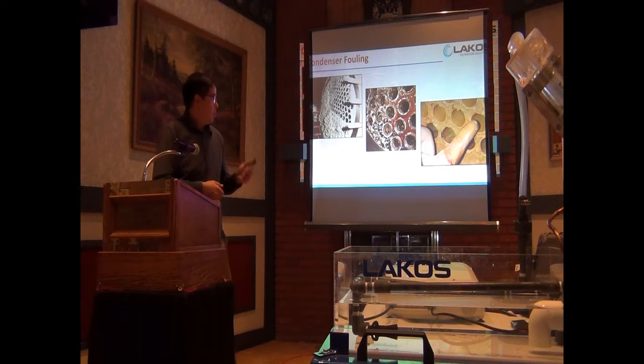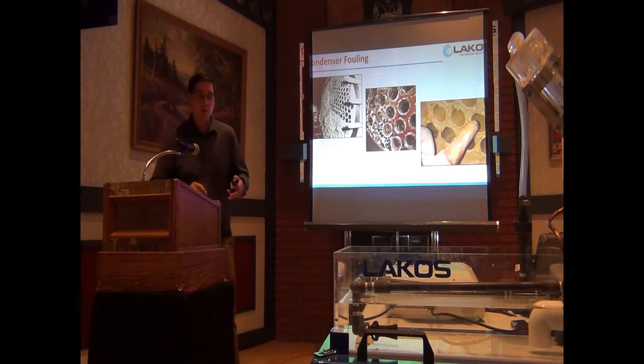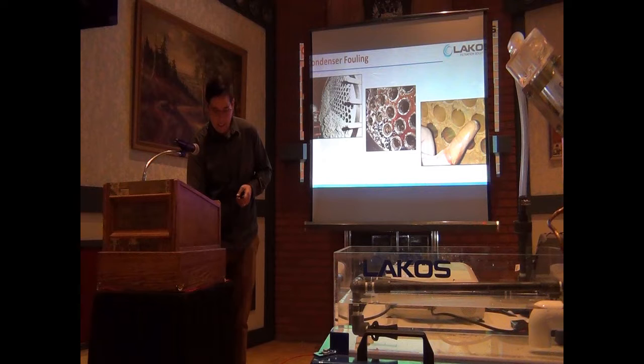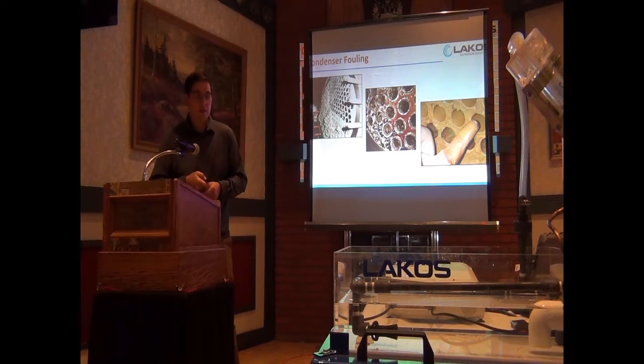So the next thing we'll talk about is fouling. Fouling is when there's a buildup of material on your heat exchanger surface that reduces the efficiency of that equipment. And here on the slides, what we're looking at is the end of a chiller barrel, where we see dirt and debris over here on the right, as well as mud or calcium carbonate buildup on the left.